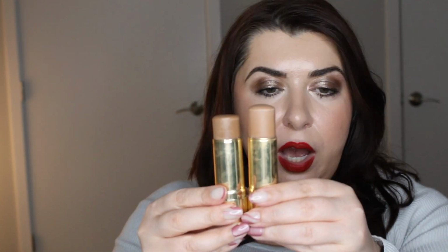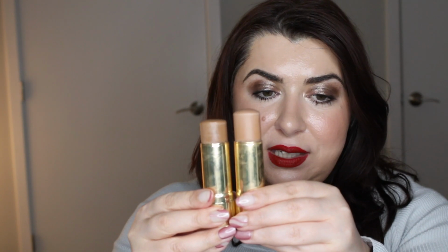So what I actually want to do is use it up, and I'm going to show you how much I have and compare it to the other one. So I have a significant amount. Like, this is how much I've used up of the other one. That's a significant chunk when you think about it, but I want to use both of these up along with the NARS one that I mentioned because I think that these are really beautiful.